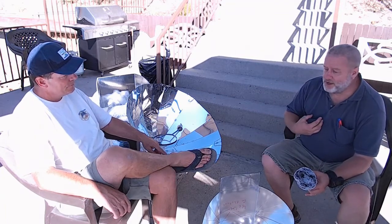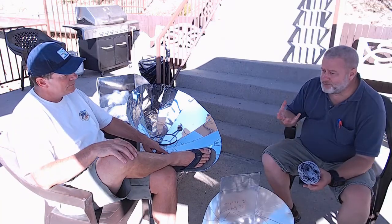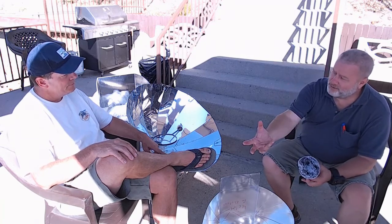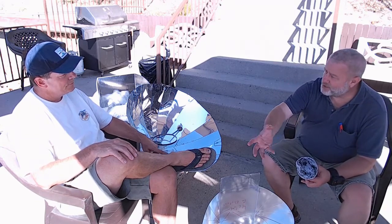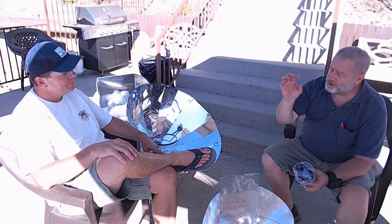The Sun Stove in South Africa I felt was a really good model. The basics are do it over there. The materials should be over there. Have the folks learn how to do it, but they take ownership of it. They decide, are they going to sell it, are they going to open source it, or whatever.